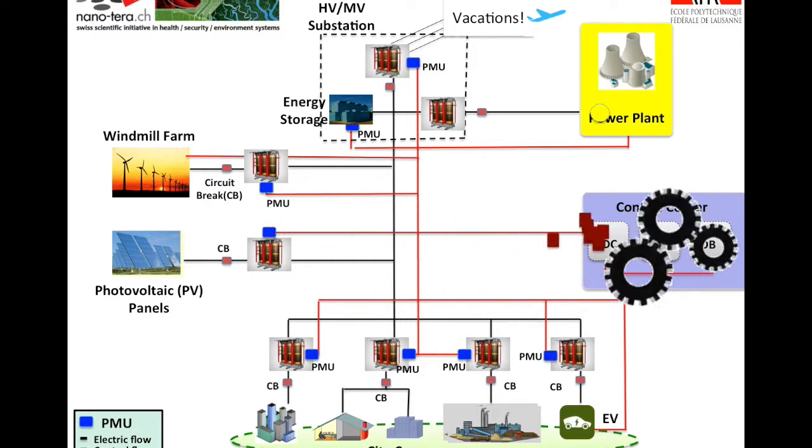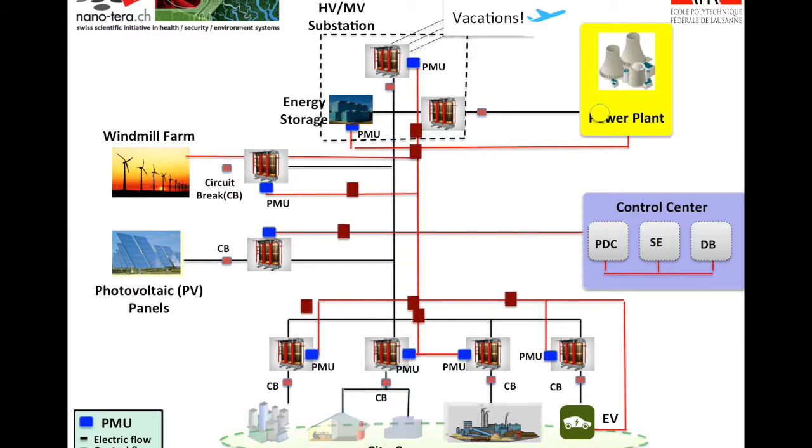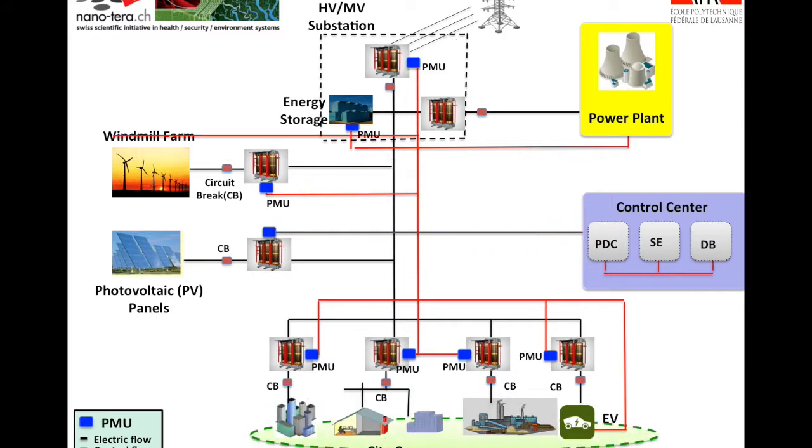So after processing this information, the control center may decide to send a control action to turn off the windmill to lower the energy generation in the grid and bring back the stability. So by doing that, if we turn off or shut down the windmill generation, then stability will come back and the grid will be back to its normal operation.